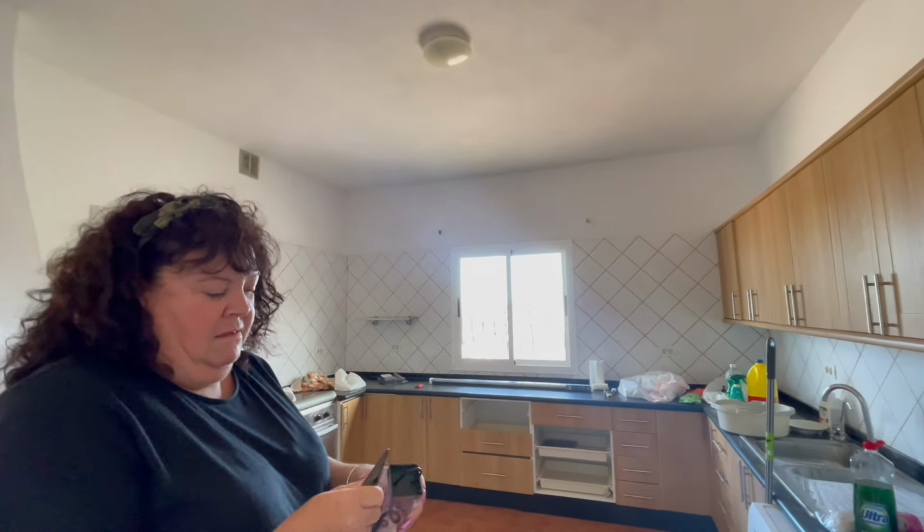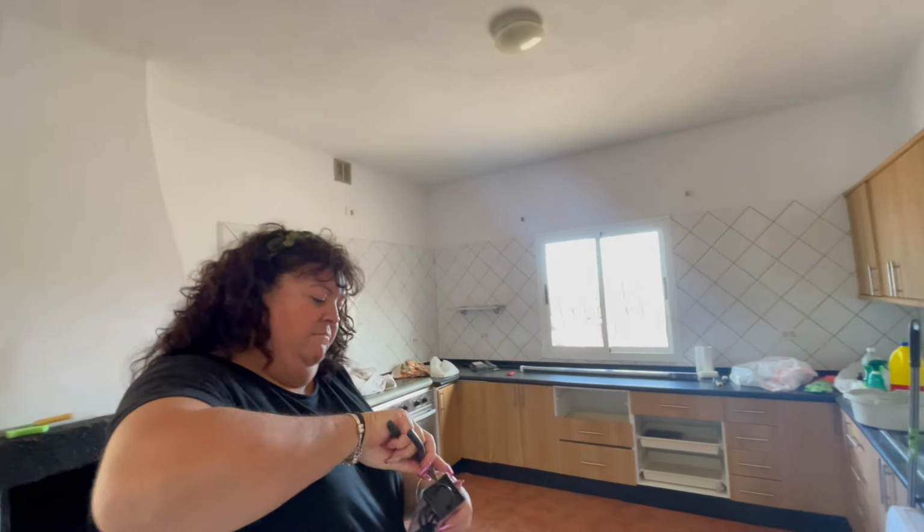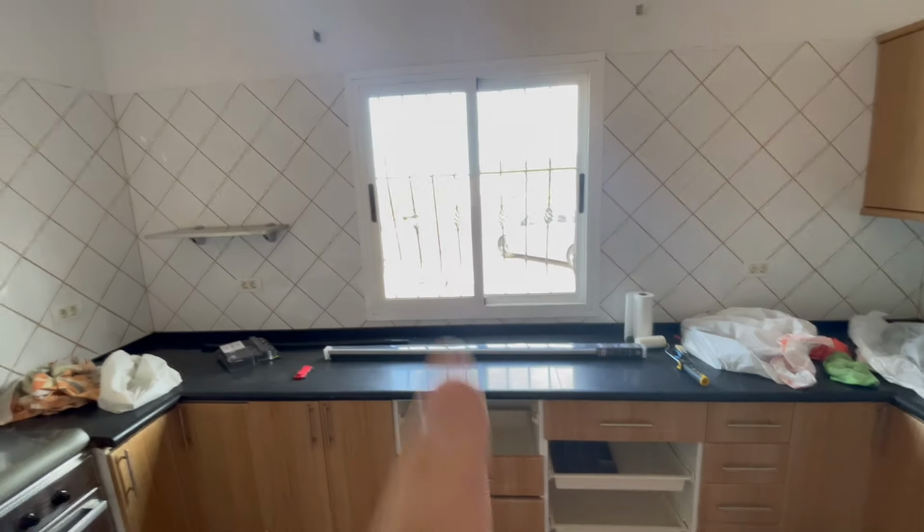We've changed the colour scheme of the kitchen, haven't we? Yeah, because I couldn't get any green blinds. It was like a horrible lime green, so we've gone for a black. We're going to put a black blind. The black blind is going to go there. The black blind's there, actually.